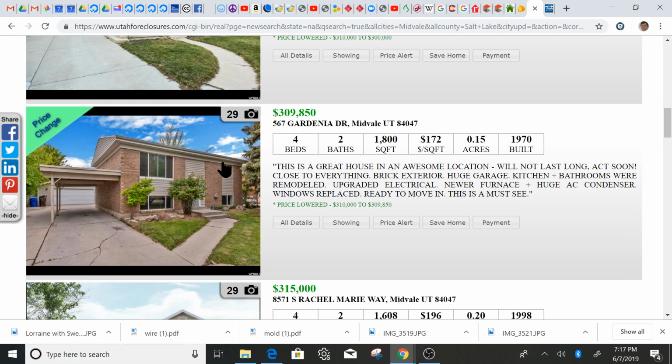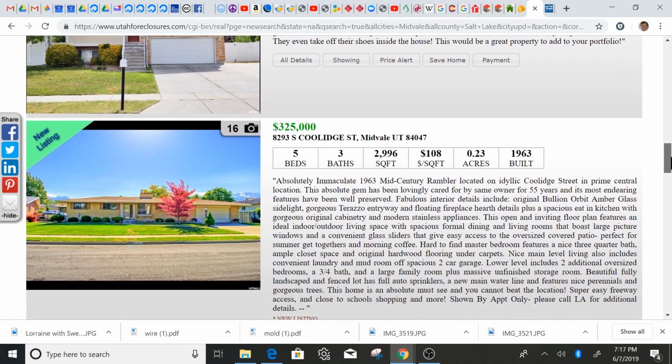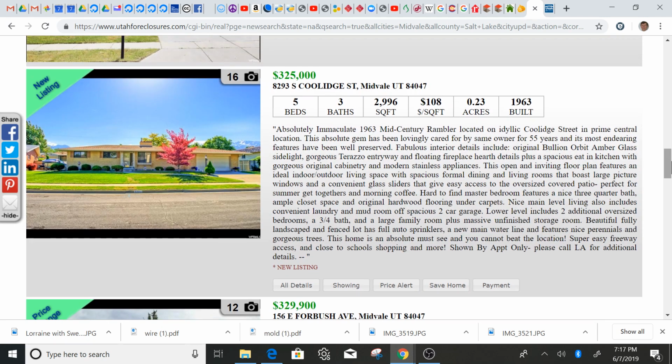Here's a home that appears to be a split entry. Looks like it's got a garage back there behind this carport. This is $309,000. 4-bedroom, 2-bath, 1,800 square feet on a small lot, 0.15 acres, but it's only $309,000. So there are other properties here. Here's a new listing in Midvale, $325,000, 5 bedrooms, 3 baths, almost 3,000 square feet, 0.23 acres. Don't know how long that's been on the market, but I would imagine that that could end up going pretty quick. Let's click on that.